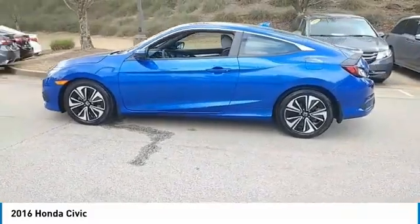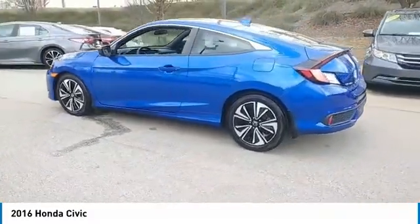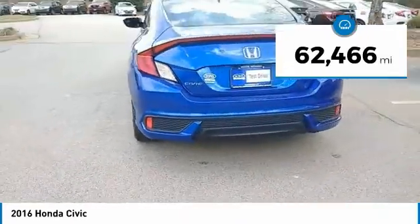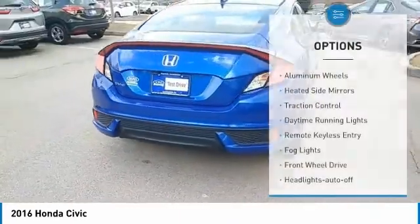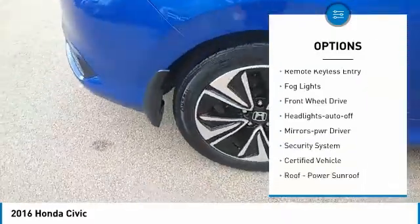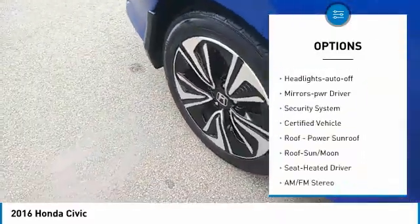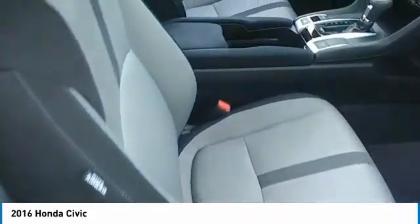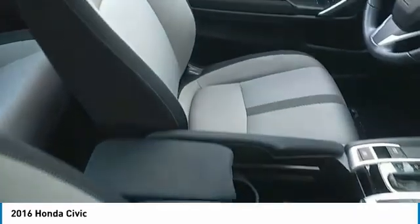Practical, awesome gas mileage, and incredibly reliable. This vehicle has less than 65,000 miles. Here are some of this vehicle's great options: aluminum wheels, heated side mirrors, traction control, daytime running lights, remote keyless entry, fog lights, FWD, headlights auto off, mirror memory, security system.